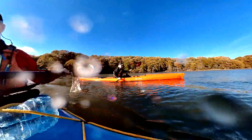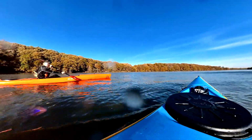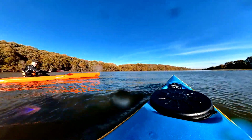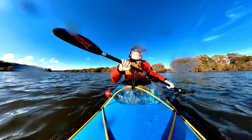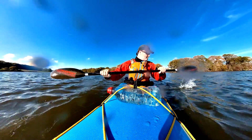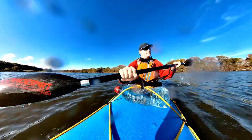So from the point of view of coming up the river with people that aren't so keen to dodge the traffic and get involved with the more open water, this is actually a really good place to go and do some miles in sheltered water. We've covered right on 6 nautical miles from Ashlett Creek.